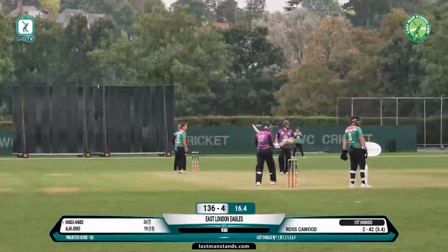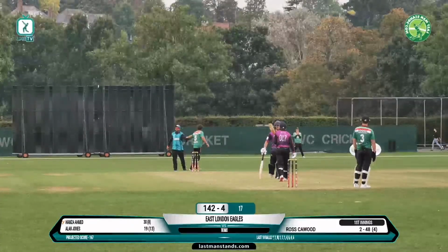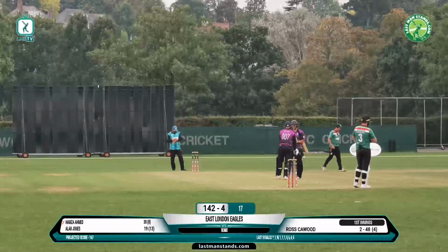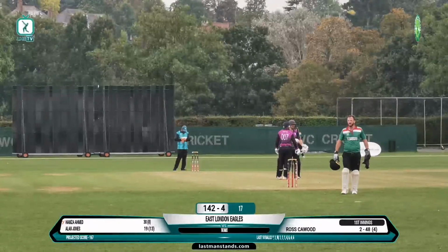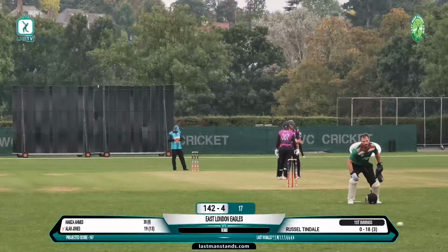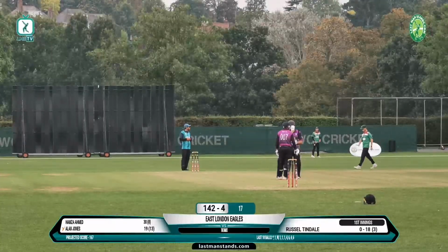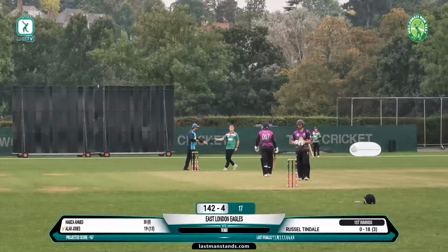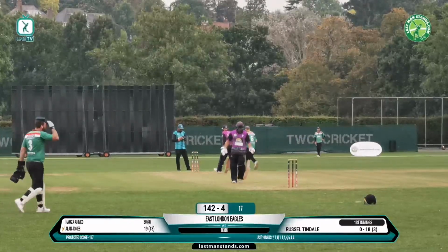Oh, that's a gun again. That's a huge over. It's taken the sails out of the Barbars, but they're still in this game. They're well in this game. Someone needs to make amends for that. If you can have a little over that only goes for 5 or 6 here, then the last over has been balanced out a little bit.